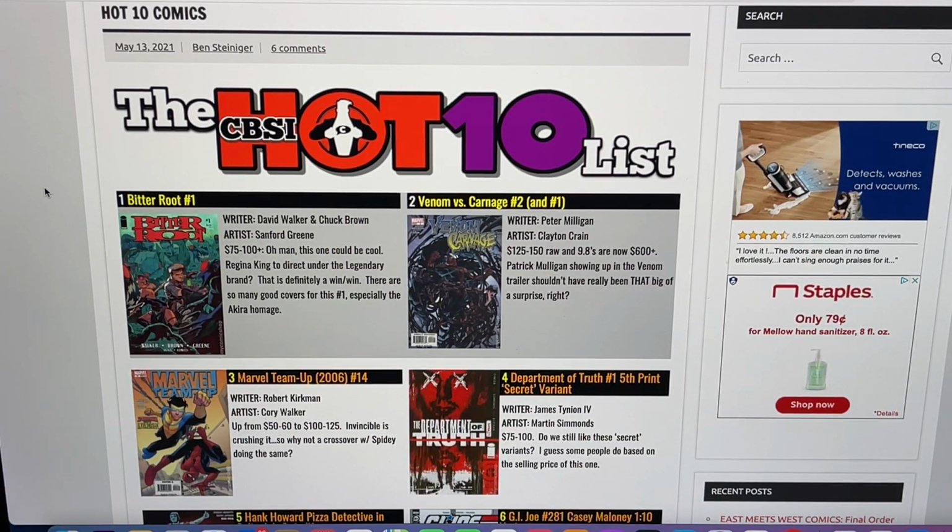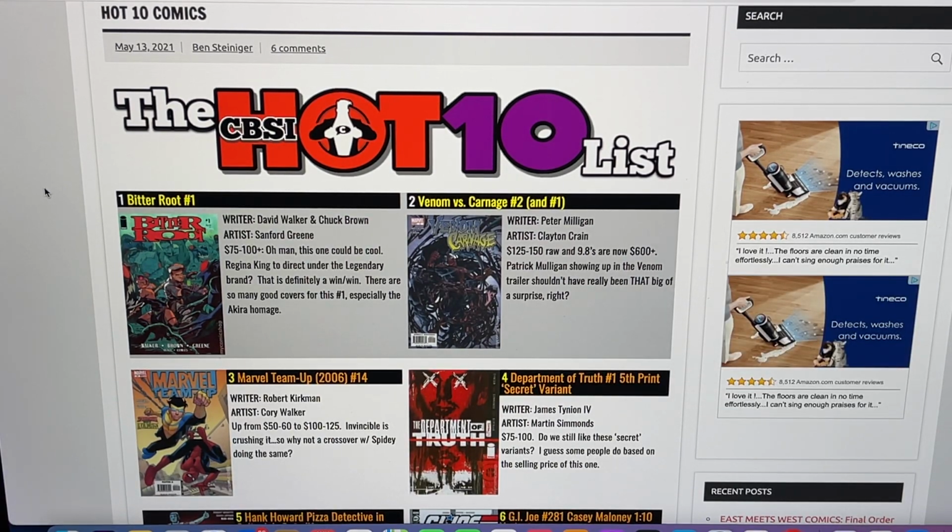I think raw right now you're looking at $300 to $400. Graded is like $800 to $1,000 or more. So if you've got that Akira variant in your collection, congratulations. That book is gold. Might be a good time to get it graded and sell it. Or maybe wait for the trailer. I mean, it could be a little bit more of a boost when the trailer comes out. We'll see. So that's what I had for you.